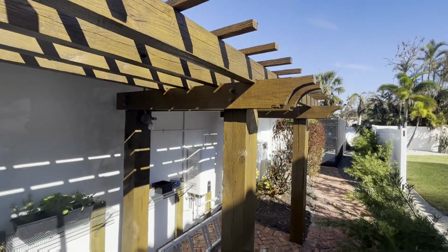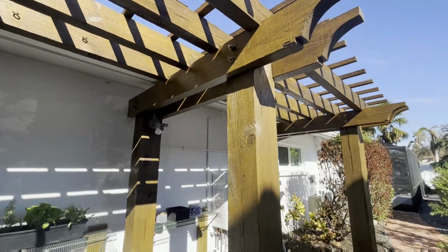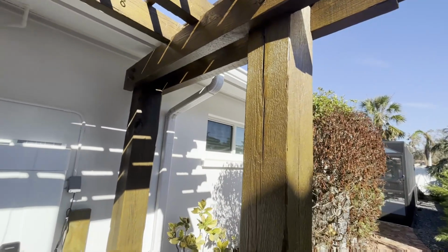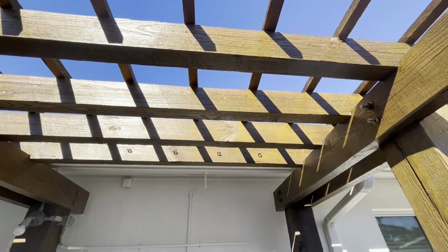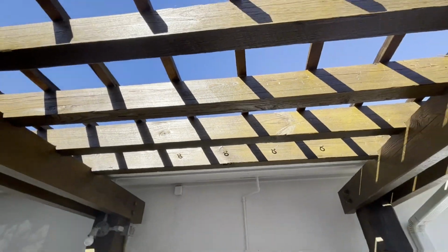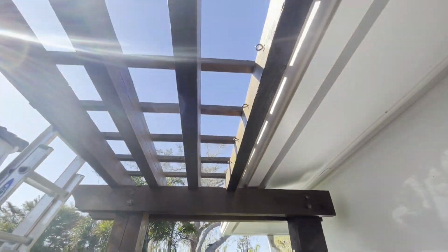This has two. I'm trying to remember if this has 2 or 3. It has 3 actually, because I did 2 and then I came back and did the 3rd just to start it off because it was so bad when I got here. But this looks really good. I'm pleased with it. So this won't be too bad at all.